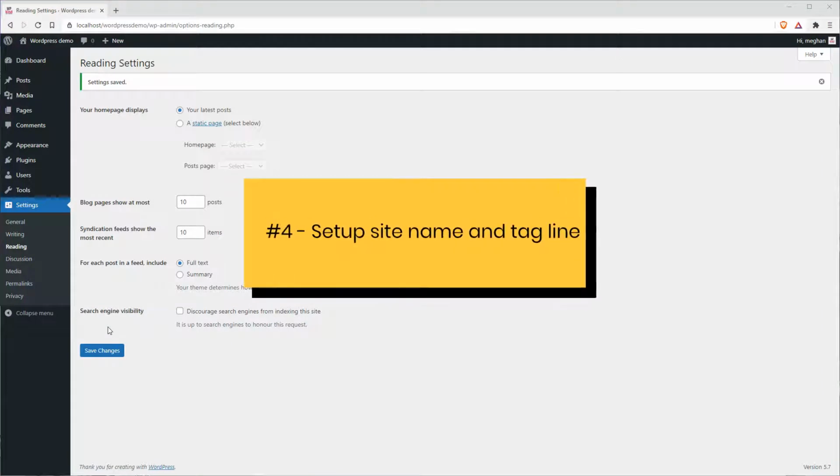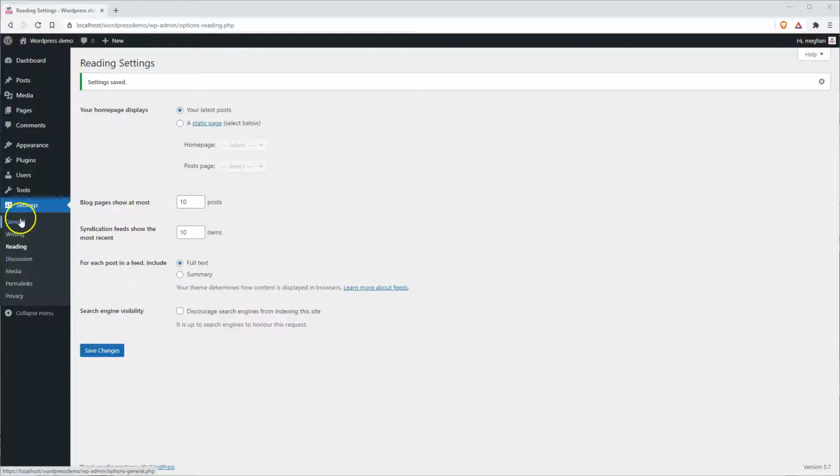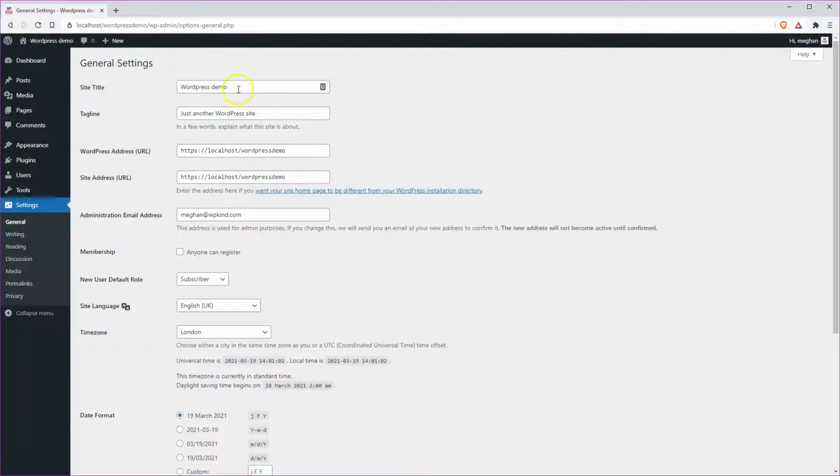Number 4, set up the site name and tagline. To do that we're going to go to Settings General and we're going to update the site title and the tagline here. So the site title is usually just your domain without the .com or the .co.uk. I've set it to WordPress demo, and underneath you could give a short description of what your blog is about, preferably using some keywords that you're targeting for your site. I'm going to leave it as just another WordPress site for the moment, but that is something I've made a note of to do later.